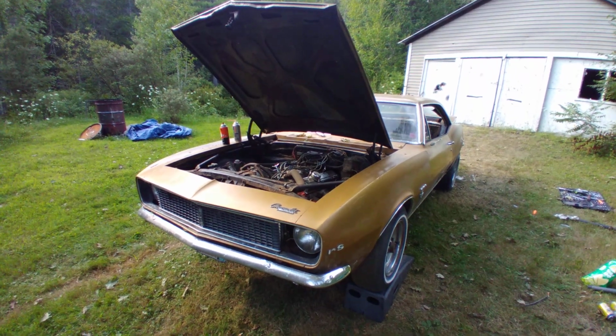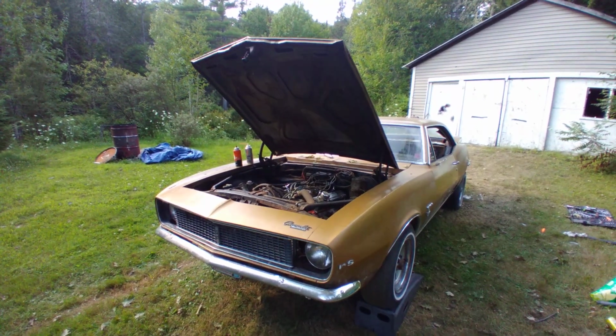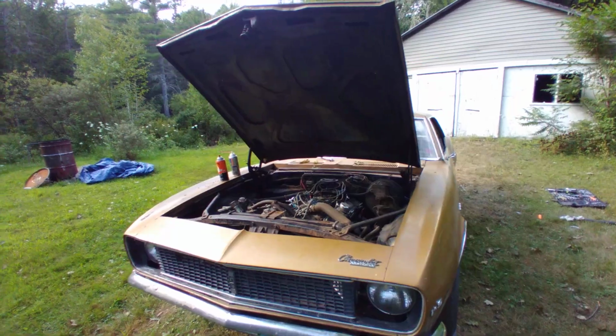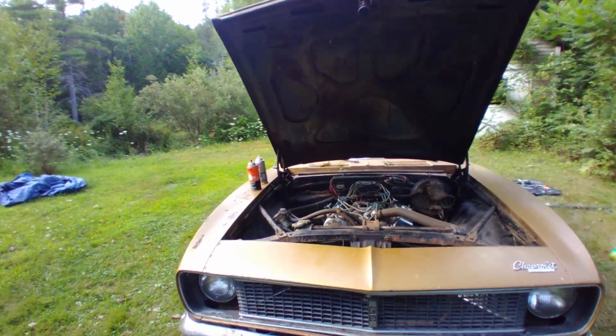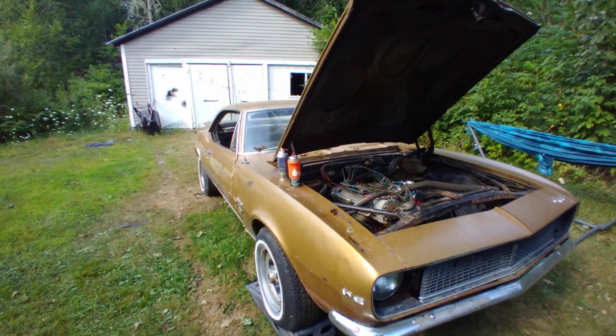Right, welcome back to Pine Tree State Restorations and the 67 RS Camaro 327 4-speed. Well, I bought the car. Let me tell you how I got the car.